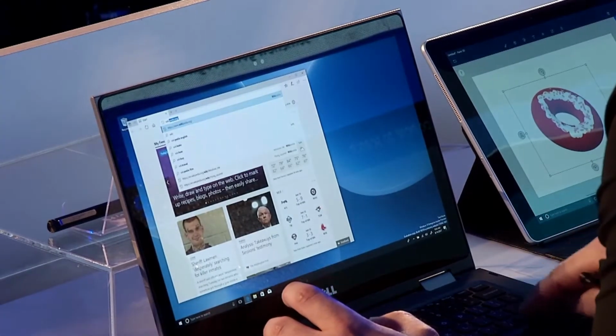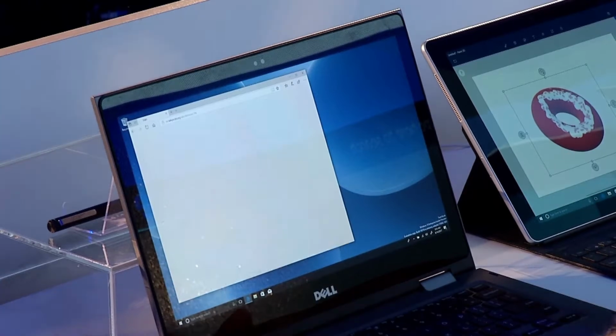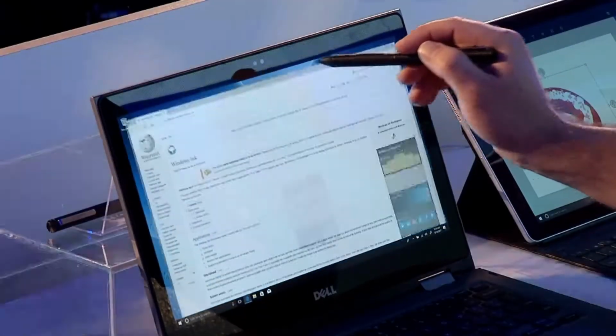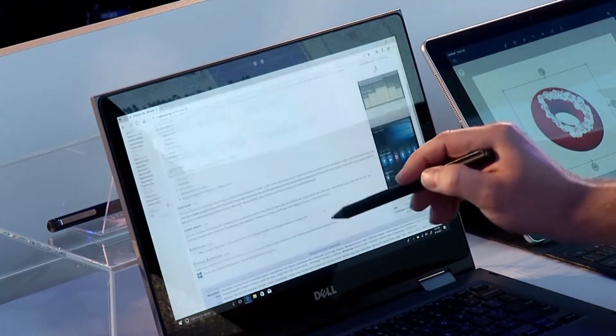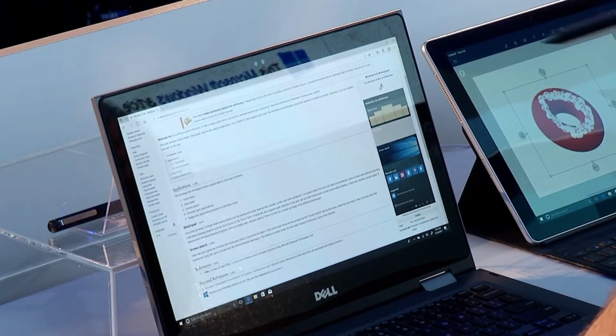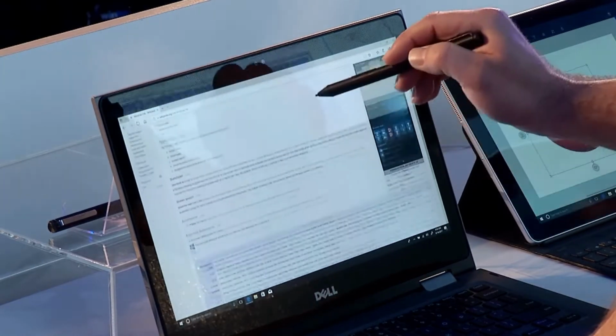If you've previously used the pen in Edge, you'll notice that the pen by default just selects text, and you can't navigate the page. With the Fall Creators Update now, we've enabled smooth scrolling, exactly like the touch manipulations you see, which we call direct manipulation, now with the pen.